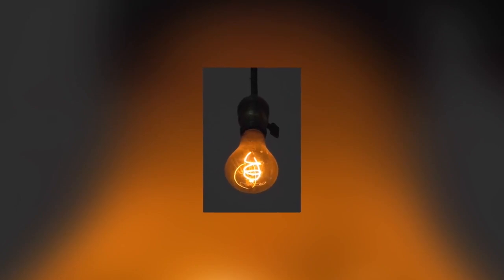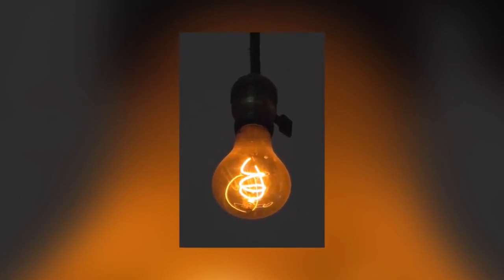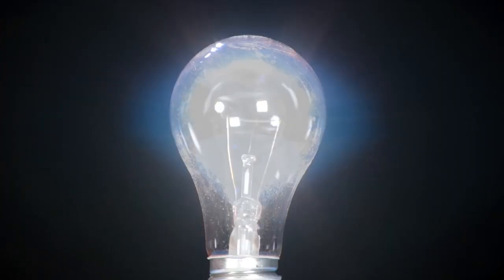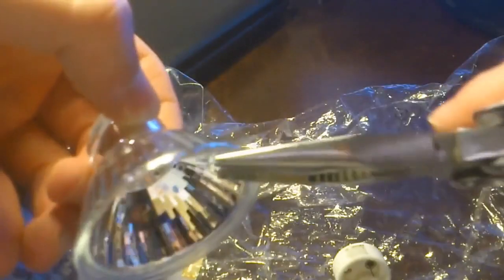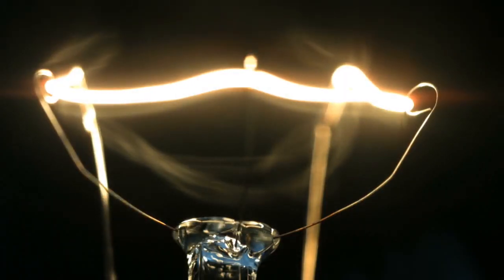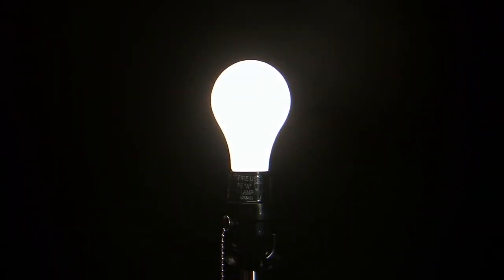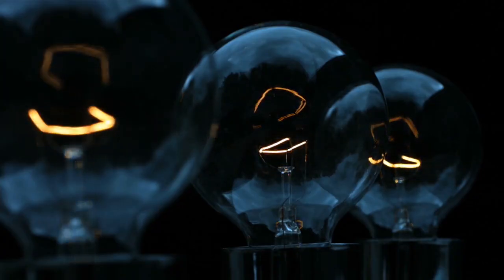Older versions of the incandescent light bulbs contained a coiled filament of tungsten, but these tungsten bulbs were eventually phased out by some countries because they are inefficient at converting electricity to light, thus converting more electricity to heat than light energy. In other words, tungsten filament bulbs consume a lot of electricity, but the light they produce is dim.